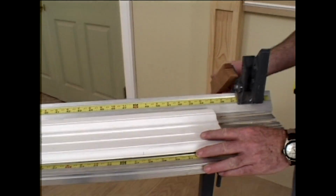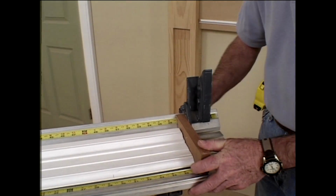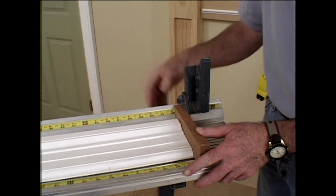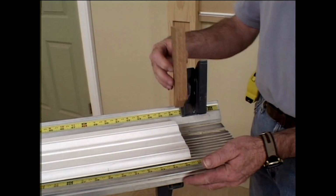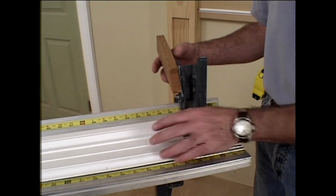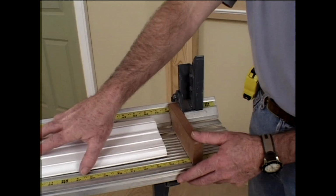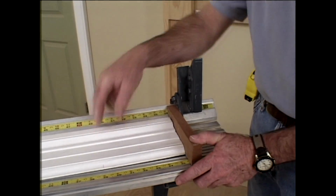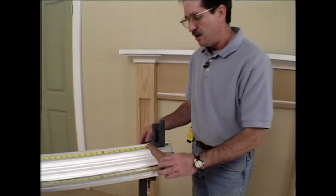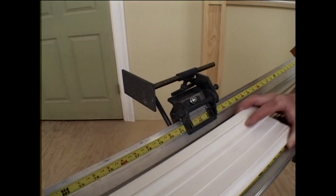Repetitive stops. Finished carpentry is all about repetitive work. You're cutting the same size pieces over and over again, and if you can't set your saw up with repetitive stops that'll flip out of your way so you can slide your piece past to cut a longer piece, or flip it back down again to cut the same size piece again, then you're wasting an awful lot of time pulling out a tape measure. Let me show you another flip stop that comes with this American Design and Engineering stand.